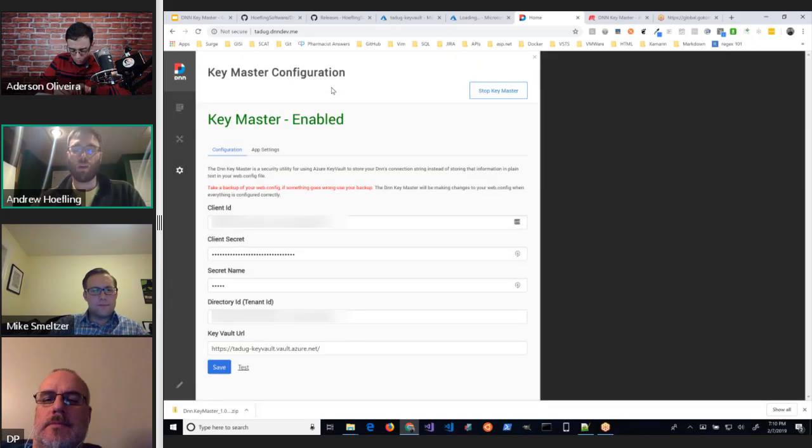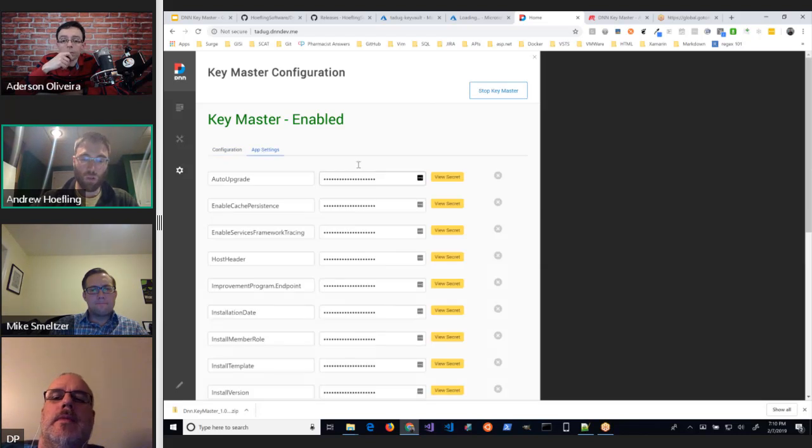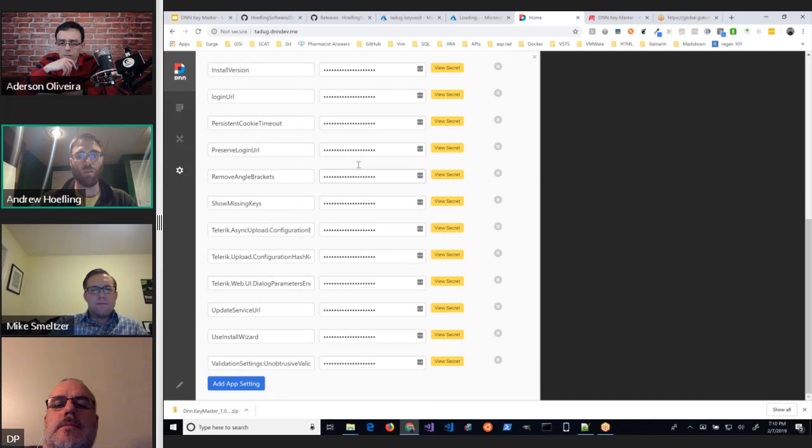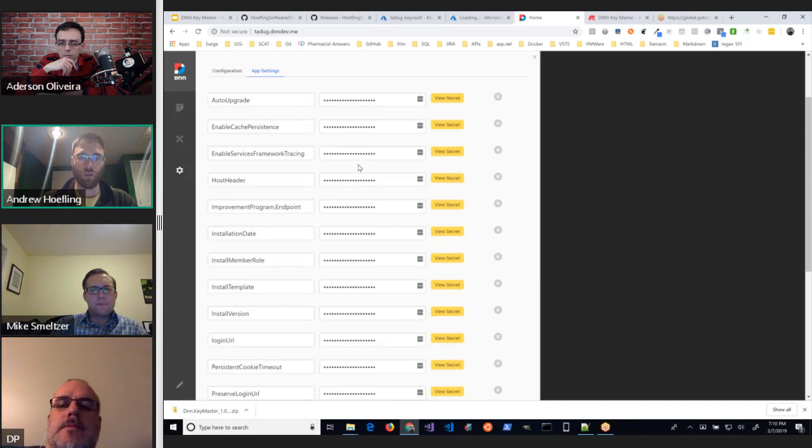So now that we've got the Keymaster running, I need to go and update an app setting. There is this other tab here called App Settings. If I click on that, these are all of the app settings that were in our web config. And now we can manage them straight from the UI here.